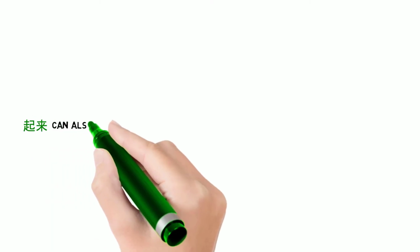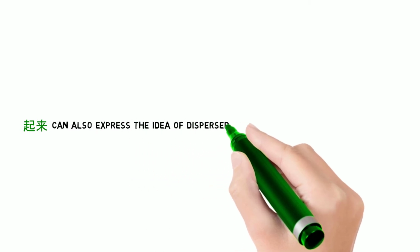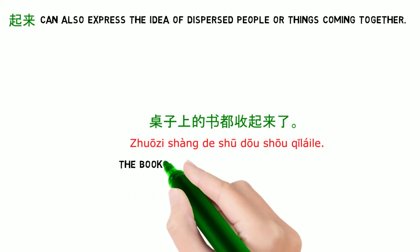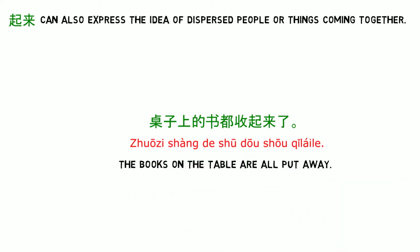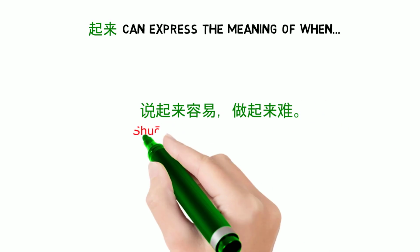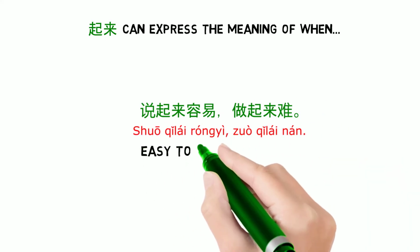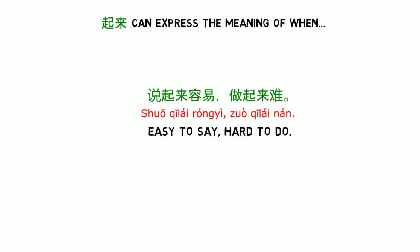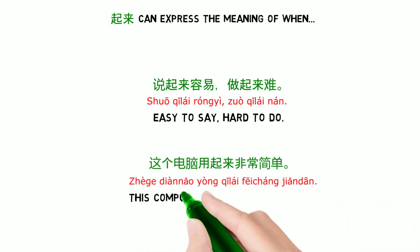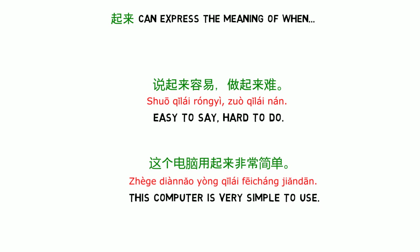起来 can also express the idea of dispersed people or things coming together. 桌子上的书都收起来了。The books on the table are all put away. At last, 起来 can express the meaning of when. 说起来容易，做起来难。Easy to say, hard to do. 这个电脑用起来非常简单。This computer is very simple to use.